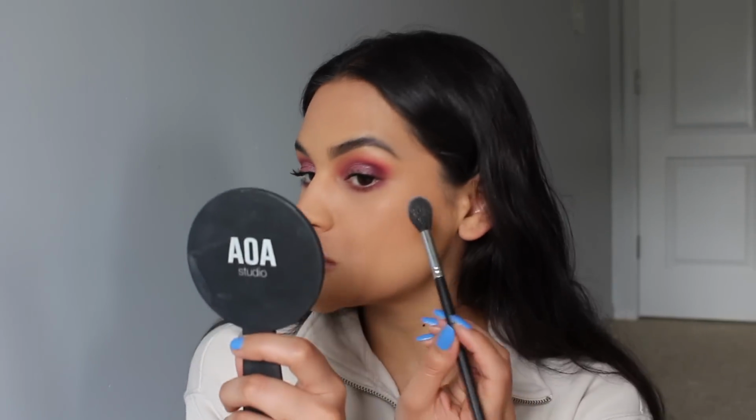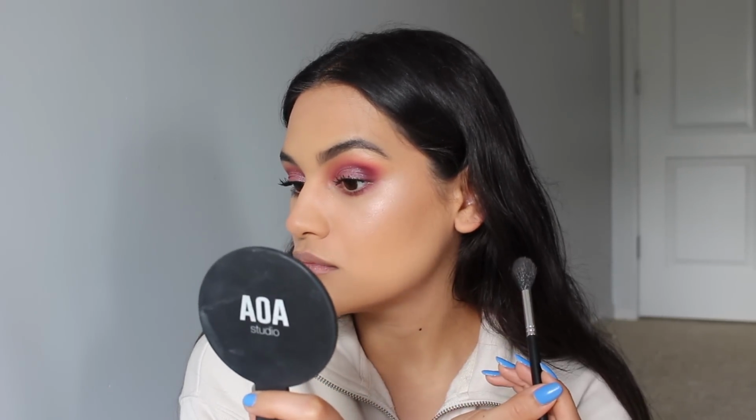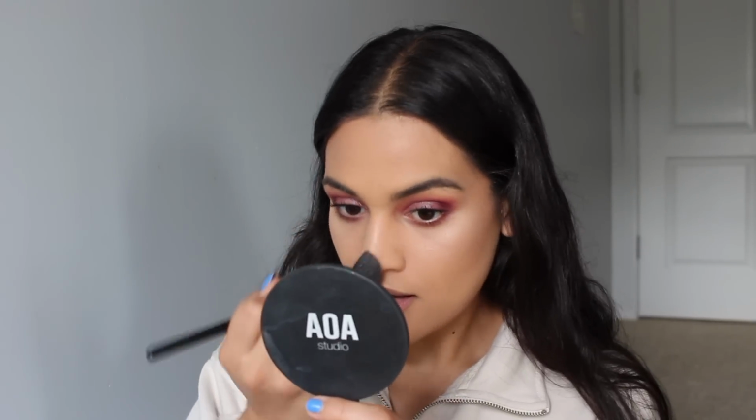So this is the MAC Mineralized Skin Finish in Lightscapade. I got this in a MAC holiday kit and I just have kept it because it does look pretty. I just think I'm probably a little too dark to wear this. Yeah, it comes off super light on me. I love the look of it. I love how that sits on the skin. I just wish it was in a little bit of a darker color, I think.